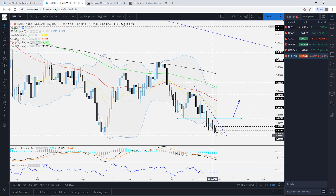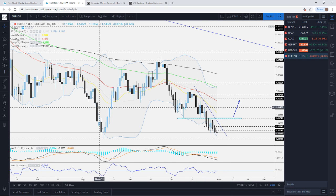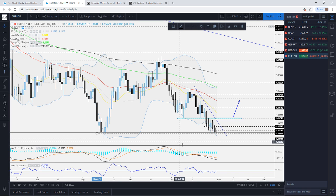But again, for now, judging by the picture that we're seeing here on the euro dollar, it seems that it wants to continue pushing lower. It still has some room to go lower here. We do have this 113 level as our target. But like I said, let's see how this plays out. The only thing is that it's not far from testing this support zone at around 113.35.